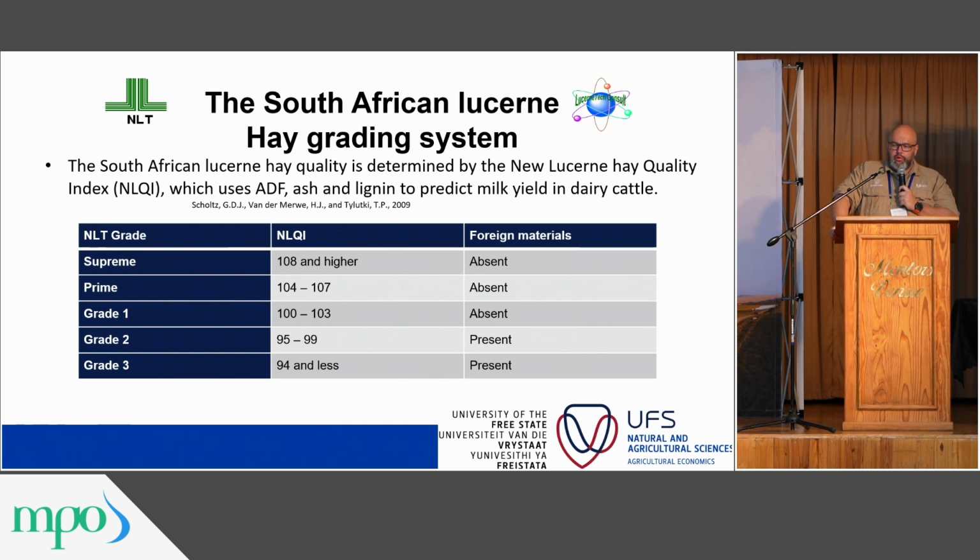and he fed different quality hay to milk producing cows, and he said, okay, with the research and with all the things that animal nutritionists do, they can predict what the milk quality will be by using different grades or different qualities of lucerne hay. So you can see the table that lucerne hay quality is divided into supreme, prime, grade 1, 2 and 3. Each of these grades has different applications within the industry: the dairy industry, livestock industry, ostriches, small livestock, large livestock. So each one of these grades has a role that it plays within the industry.